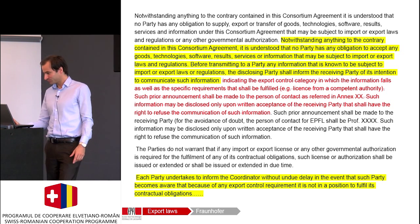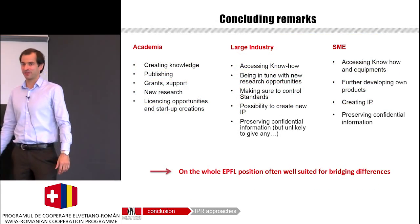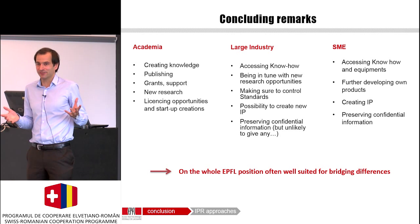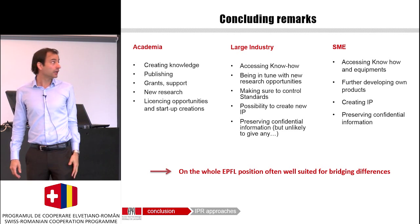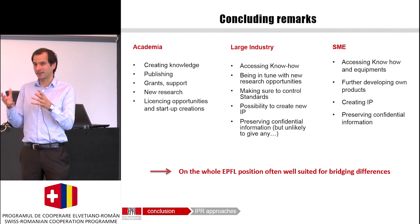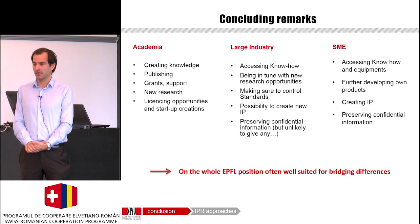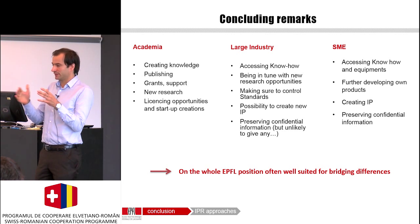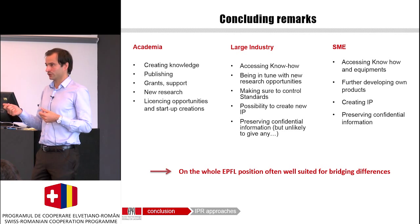There are some states. I don't know if I really need to get back to, this is just concluding remarks, but I think I've been through all the points. So there is a divide between large industry, SMEs, and academia, and you have to try and find creative solutions to bridge the gaps in these consortium agreements. Again, the agreements are always construed by the grant agreement. So at the end of the day, there's flexibility, but not so much.